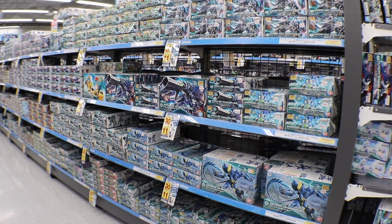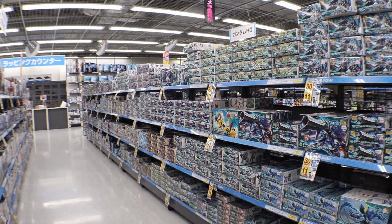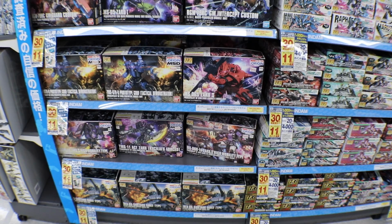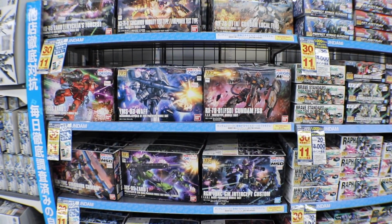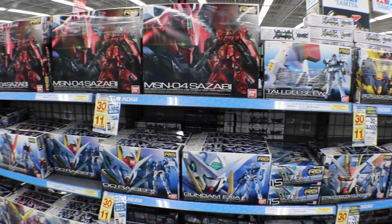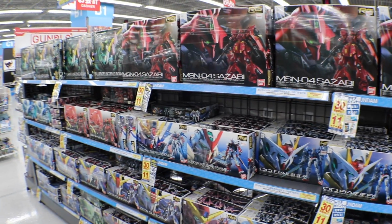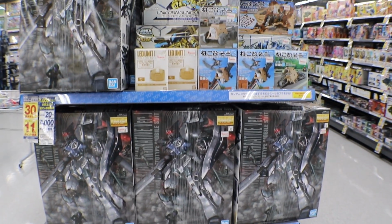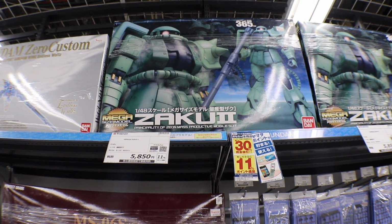The selection of gunpla was pretty interesting. Everything was neatly organized by grade and universe. But the thing that stood out to me the most was probably the prices. Compared to any other shop in Osaka, Nagoya, and Tokyo, I have to say that Yamada Denki probably has the best prices of any normal release kits.